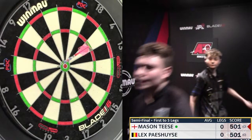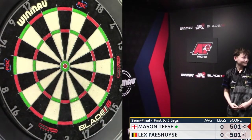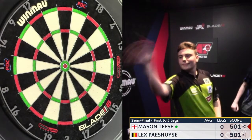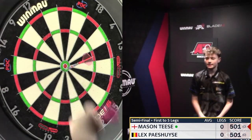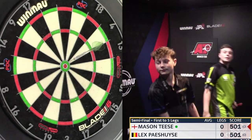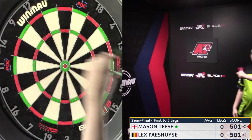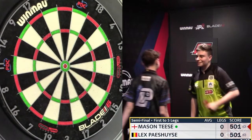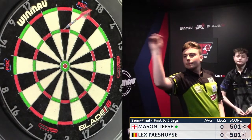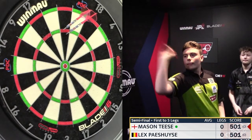but he's up against an opponent that will really, really push him, and I'm sure he's beaten him in the past. I'll have to do a bit of digging on that one. No, in fact, it was the final of the World Open, I believe, where Mason Tees came out victorious in that one. Oh, I dug that one from off the top of my head.